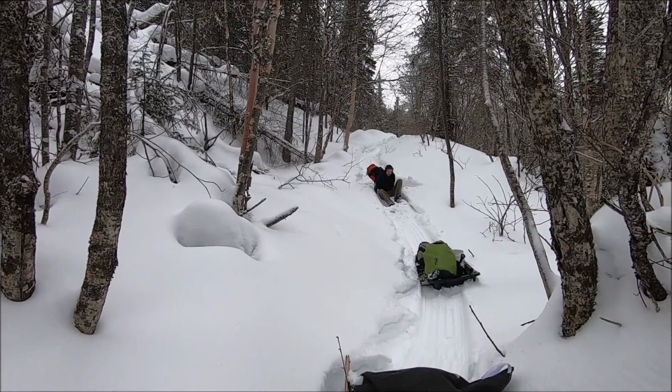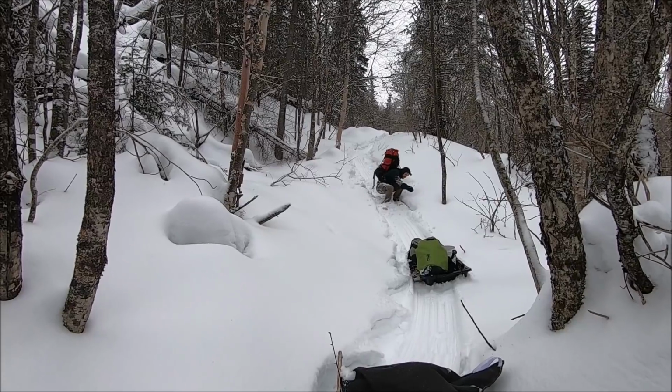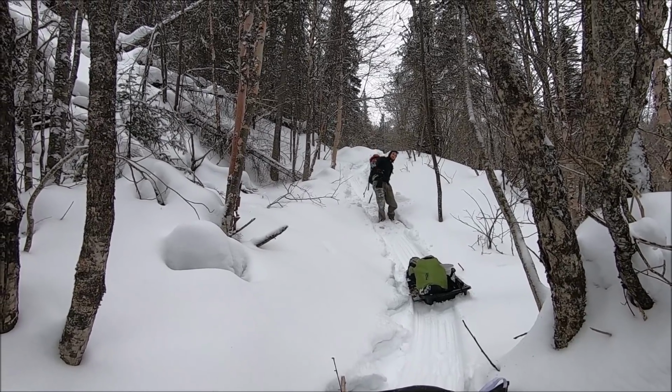You okay? Yep. Tricky to get up though. I know. Good job. Push on the back of the snowshoe, that helps.